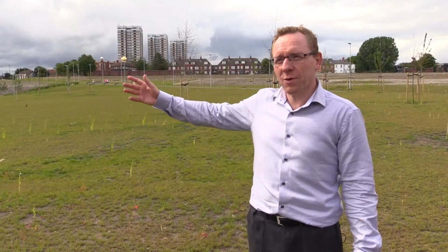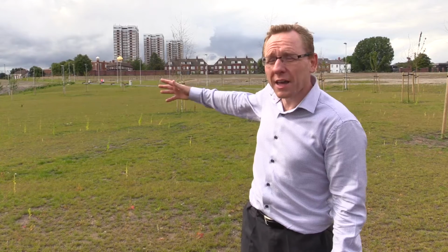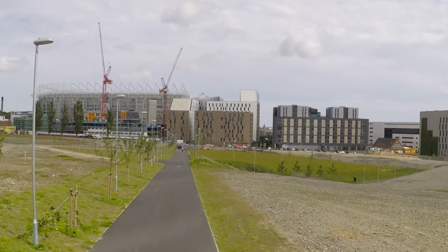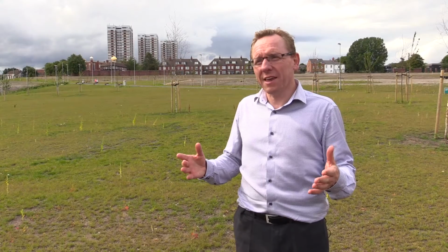You can see that vast swathes of it are not developed yet. We have a master plan that says how we want to develop it, and for example over in this part here we're going to have a lot of residential, we're going to have industry, commercial, retail, leisure, as well as the academic and research and industry buildings. But really what's worth saying is that there's still a lot to be determined for this site.